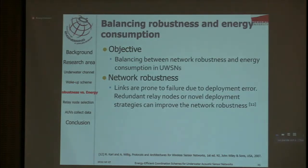And the next one, we look at balancing the robustness and the energy consumption. The objective is to balance between the network robustness and the energy consumption. To save energy, we want to reach as far as possible, so the network density needs to be reduced, whereas to provide more robustness, we need more nodes nearby. So we need to increase the density of the network. We want to strike a balance between these two.